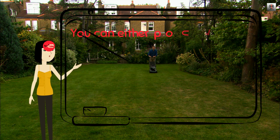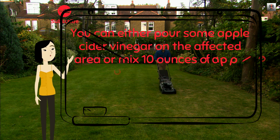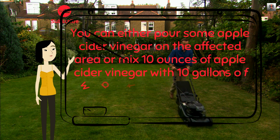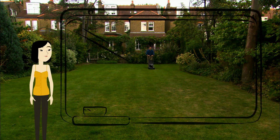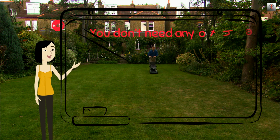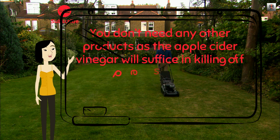You can either pour some apple cider vinegar on the affected area or mix 10 ounces of apple cider vinegar with 10 gallons of water and use it as fertilizer for your soil. You don't need any other products as the apple cider vinegar will suffice in killing off pests and weeds.